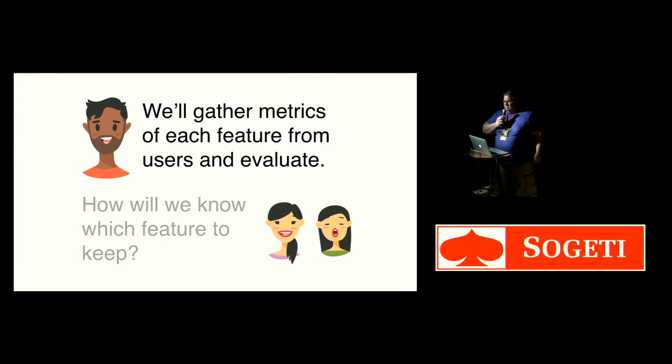Well, we'll gather metrics. Maybe one has a better pass-through rate. Maybe people find one of the features better and actually are buying more because of it. We can measure those things.